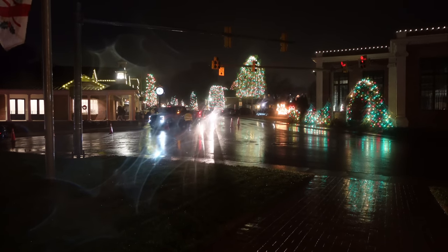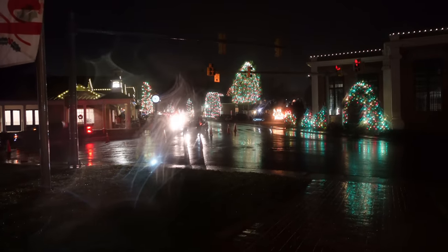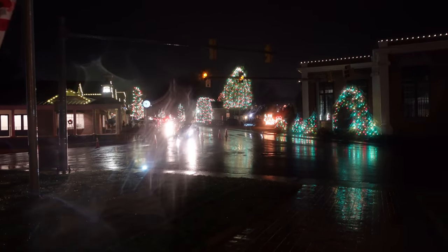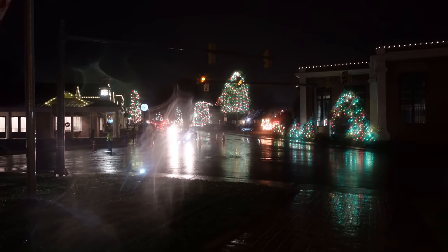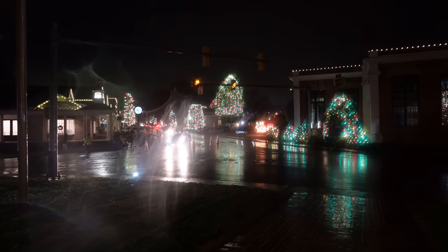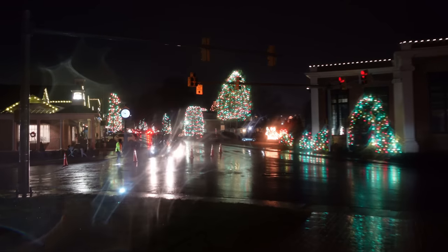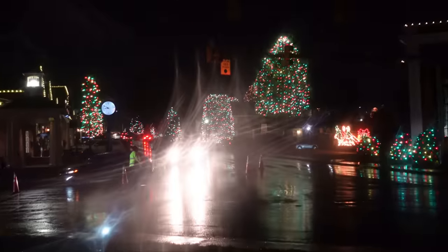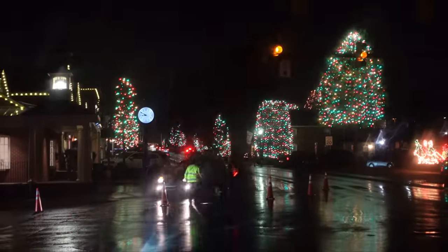Okay, so we're going to pause and listen to a little bit of the music here because the rain has started again. And she has an umbrella. I do not. I want to keep the camera dry. I do, but I didn't carry it because I was carrying the camera. But so we're going to pause here just a few minutes and walk up this street here. We thought we were about done, but got another whole street of lights to look at.